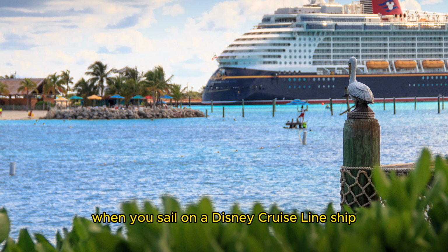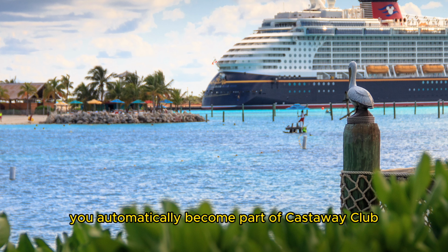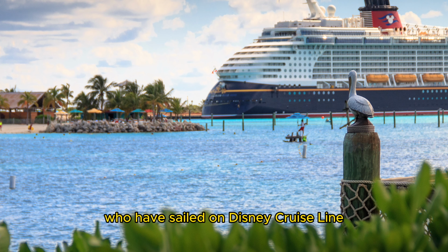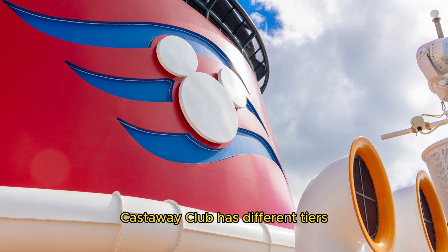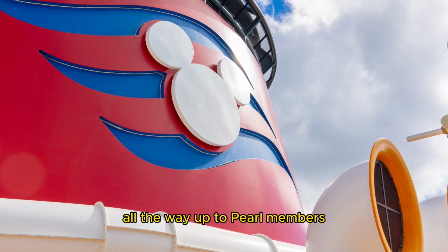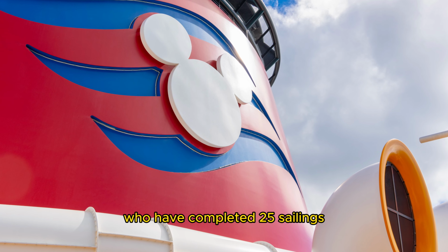When you sail on a Disney Cruise Line ship, you automatically become part of Castaway Club. This is Disney's way of recognizing guests who have sailed on Disney Cruise Line. Castaway Club has different tiers and members, with silver membership available after one sailing, all the way up to pearl members who have completed 25 sailings.